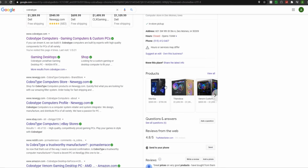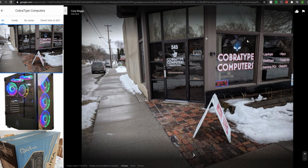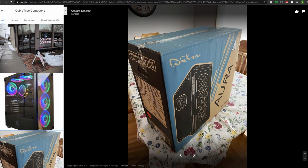I had looked online to see what some of the packaging is. If you guys want to see what their little place looks like, this is the storefront that they have, and this is literally the packaging that the thing comes in. So this is the actual case box that this thing comes in. So not too great in terms of packaging and all that stuff.